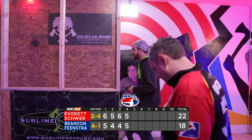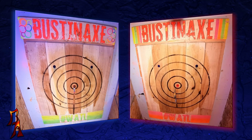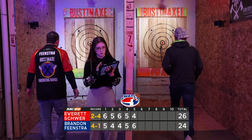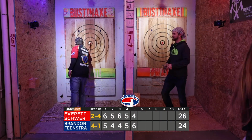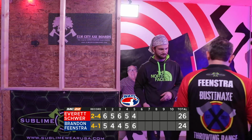Well, Joey, it's something we've said before in other matches as well, but when these players miss, they're not missing by much. Those 4s for Brandon that he's thrown have been really close to 5s as well. A beautiful 4 throw there, Everett. And a no-doubt bullseye for Brandon. Again, you can see Everett's 4 there didn't miss the 5 ring by much, so he's got something to hang his hat on as well.